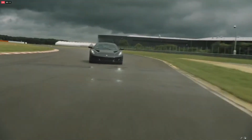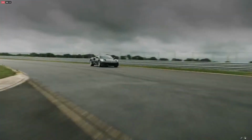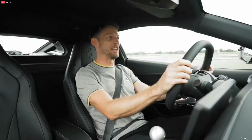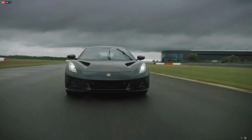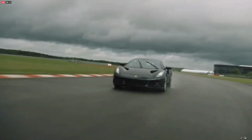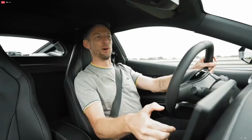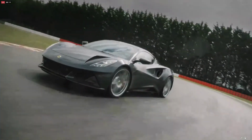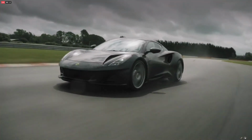A lot of people talk about power to weight, and the reason why they have to add so much horsepower is because the car's so heavy. With the Lotus, it's super light. You don't need 800 horsepower, and you wouldn't want it either. It would be undrivable. It's light, it's nimble, and it's comfortable. A completely different beast. I applaud everyone at Lotus. You know, they should be very proud of what they have achieved with the Emira. It's a fantastic piece of kit.